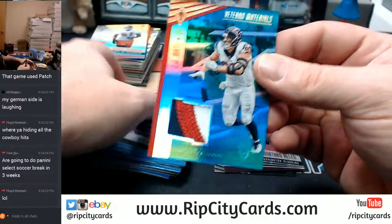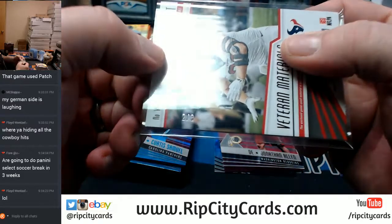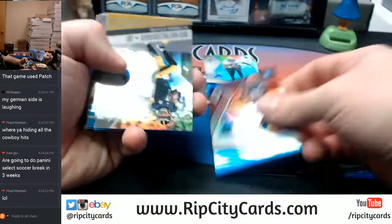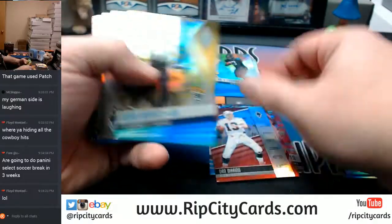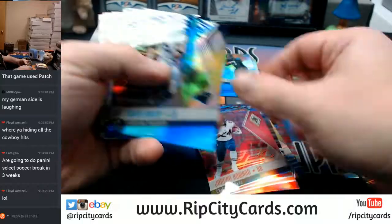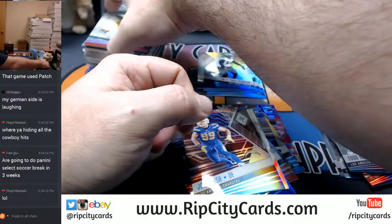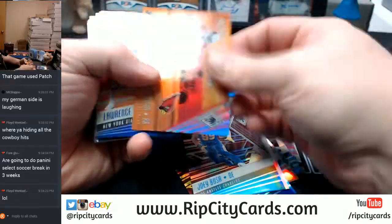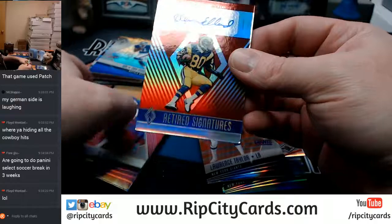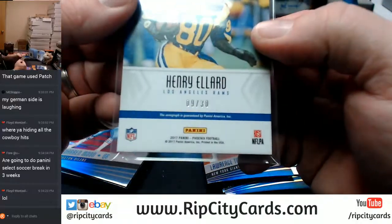Well, we got a JJ Watt 3-color veteran materials for the Texans. That is 2 out of 3. So at least we're in the right state. So we're getting closer. Retired signatures, Henry Ellard of the Rams. It is 9 out of 30.